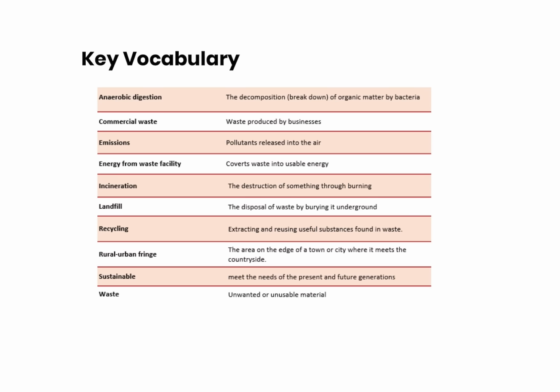Anaerobic digestion is just the decomposition or breakdown then of organic matter by bacteria. Commercial is always to do with businesses. Energy from waste. You'll see throughout the booklet as well, this is also referred to as EFW. It means exactly the same thing, it's like an abbreviation of it, but it stands for energy from waste. And then obviously you've got your incineration, landfill and recycling, definitions of those there anywhere on the screen.